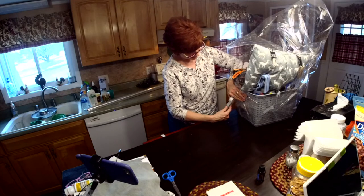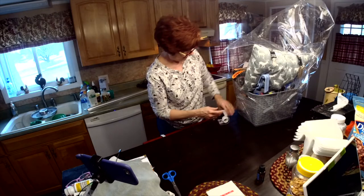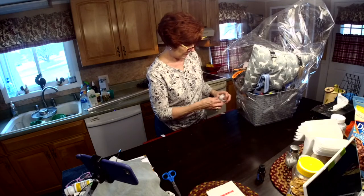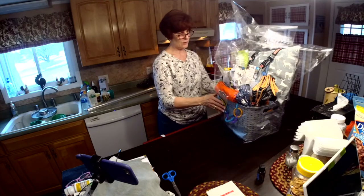Now this is going to be part one. And then what I will do is I will go on and make the bow in part two. I thought this was clear tape. So I'm going to have to go back and fix that. I don't like that showing.